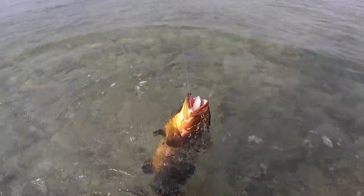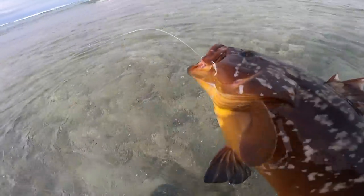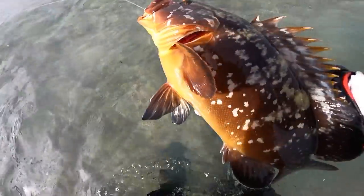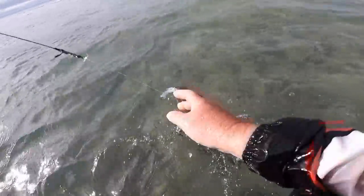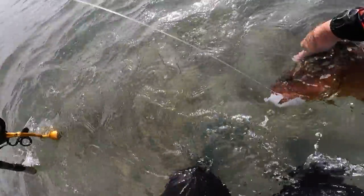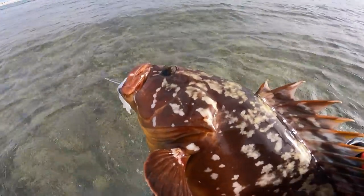Look at this beautiful fish. Beautiful yellow belly. Look at that stunning fish. Oh, that's a bass. Beautiful. I'm going to measure this one. Tag it and put it back, as it should. Stunning.